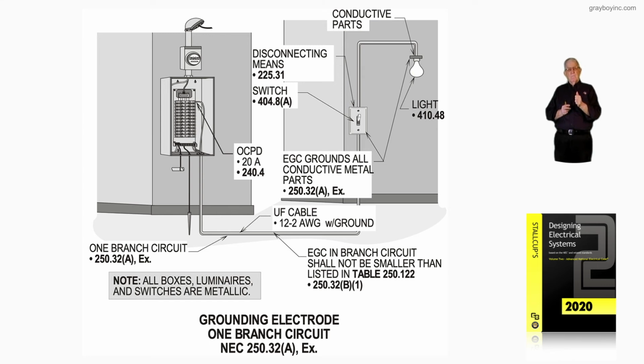So remember that. I get calls once in a while about that. Well, now if I apply that exception and I let somebody do that and I'm the authority having jurisdiction, that's 1 hot, 1 neutral, and 1 equipment ground. No, it could be 2 hots and a neutral or 3 hots and a neutral with an equipment ground.